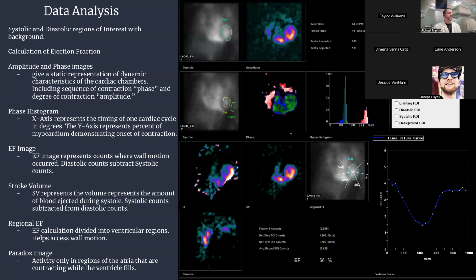Okay. Now the EF image is this one down here, the ejection fraction image. This represents counts. It puts counts where wall motion occurred.